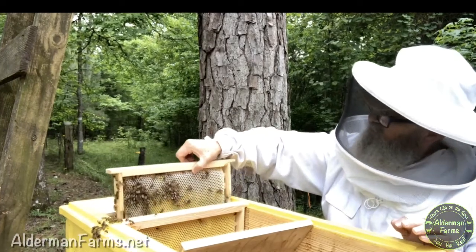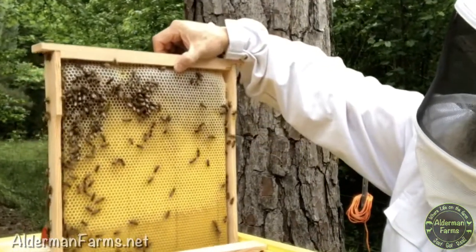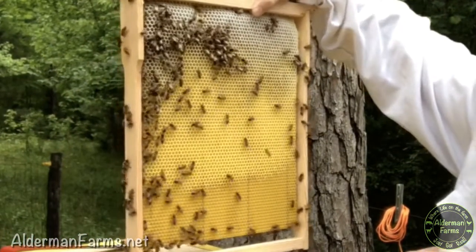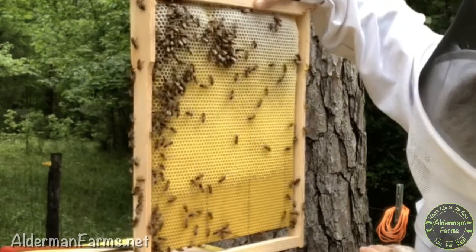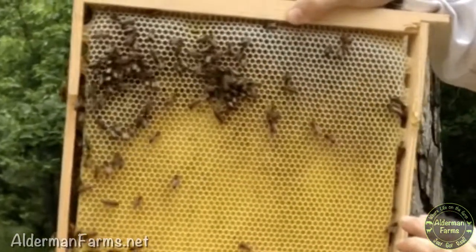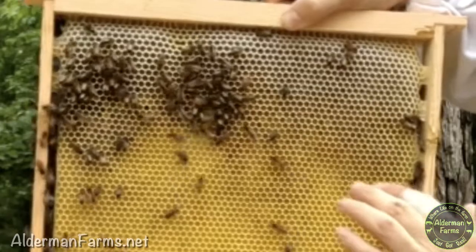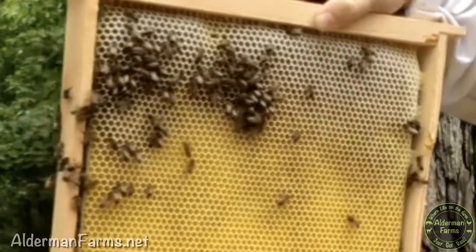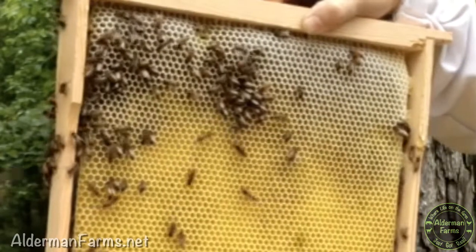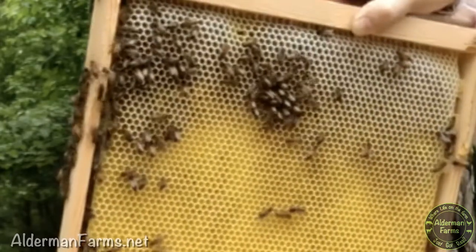All right, this one feels heavy. Man, there is honey in this frame, or should I say nectar at least. I can see uncapped honey, or nectar at the very least. You probably can't tell by that. I'm going to try to zoom in at this point in editing. But down to about right here, uncapped honey or nectar. That is very encouraging. That's on the second to last frame. Let's see what we got on the other side.